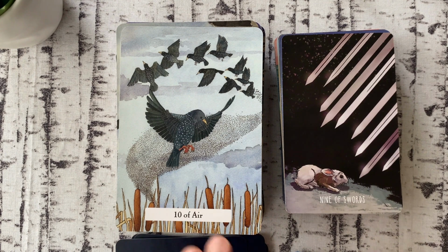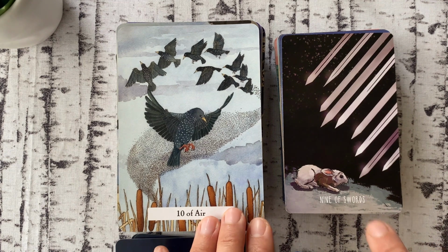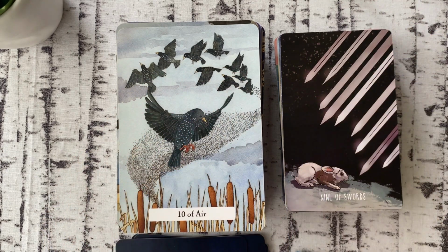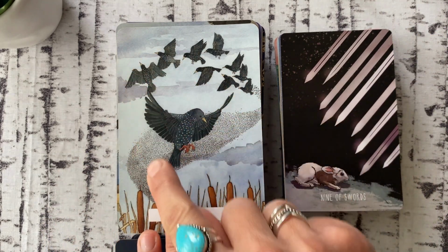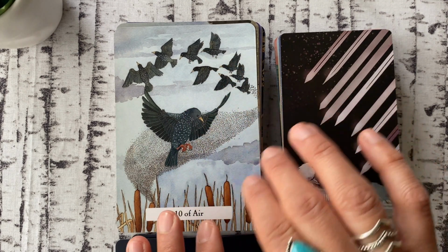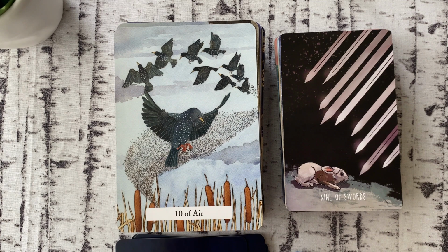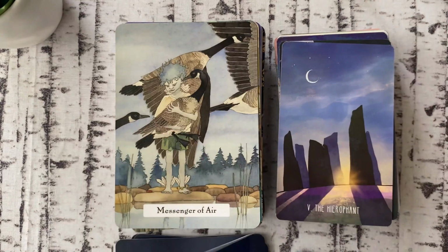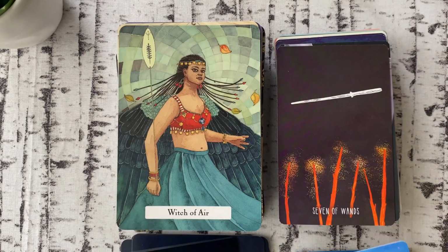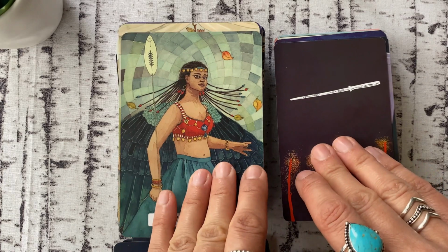Now, if I shuffled this, it might offer a little bit better of a pairing here, like the Ten of Air and the Nine of Swords. Both elements coming down, and this is all about flight and following the crowd, but being an individual within the crowd. So I'm excited to play with this and see how this works out.